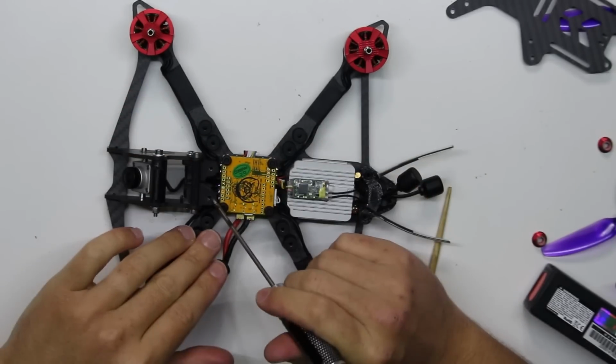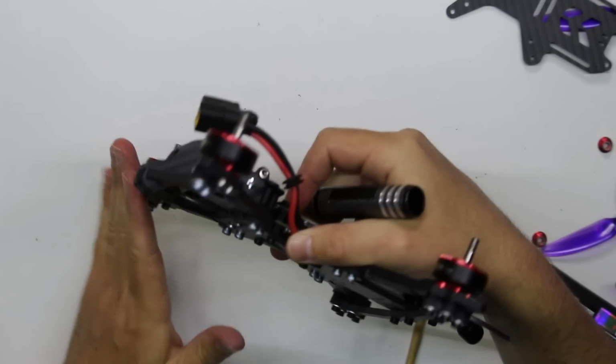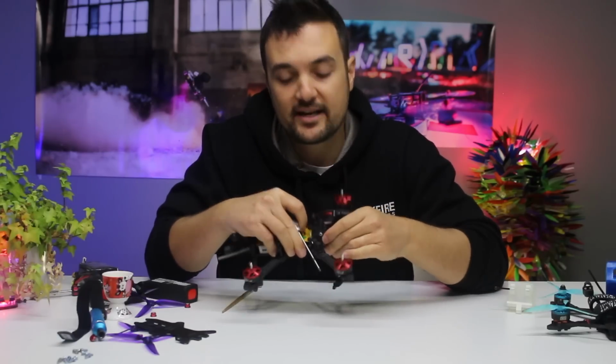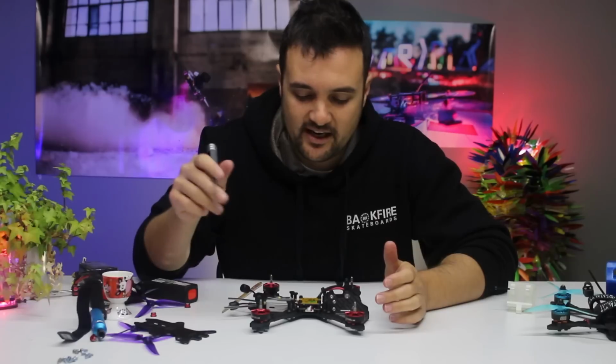So this bulkhead right here is kind of like a soft mount. It's designed to deviate, have a little bit of flex, so when this drone crashes, you're spreading the load across the thick carbon pieces of the arms, but also the middle part is allowed to move around a little bit. And end result, again, when you crash hard, this thing should be coming up a-okay, as well as protecting your camera.